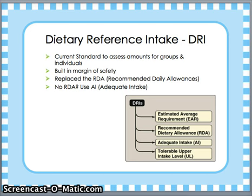So the DRI, really important, dietary reference intake. It is currently our standard to assess the amounts of food groups for individuals. It does have a built-in margin of safety, so it's not an exact number, and it built upon and replaced our previous recommended daily allowances, RDAs. If a food or a substance like a vitamin or a mineral doesn't have an RDA, we use something called an AI, which is an adequate intake.